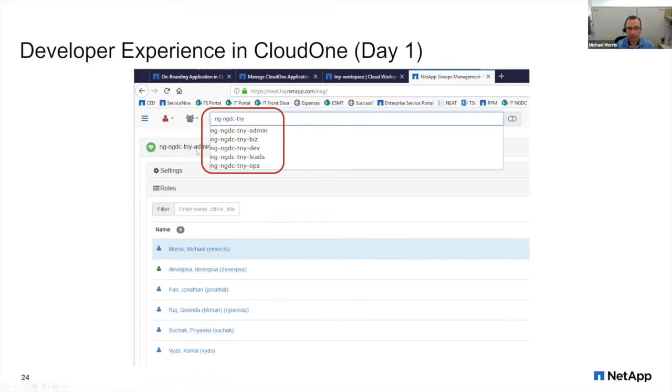This right here is an example of the admin group for TNY application, and you can see I'm an admin of the TNY application, so I can do anything to the application. Other people, though, who maybe only are dev, they could submit code changes, but they can't approve those code changes all the way to production.